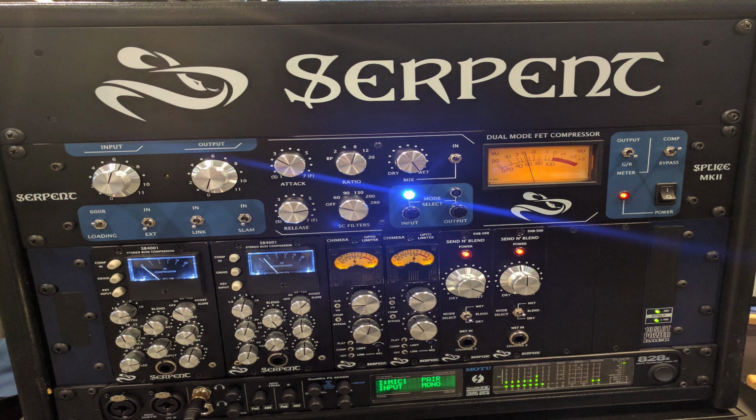It's really a really cool feature to have basically two 1176 models in one. Also, aside from the normal things that you see on an 1176, this one has a 2-to-1 ratio on it. It also has the all buttons in slam mode. You've got an impedance option as well. So this is really the most versatile 1176 that I've seen. And like I said, the most impressive 1176 I've seen.